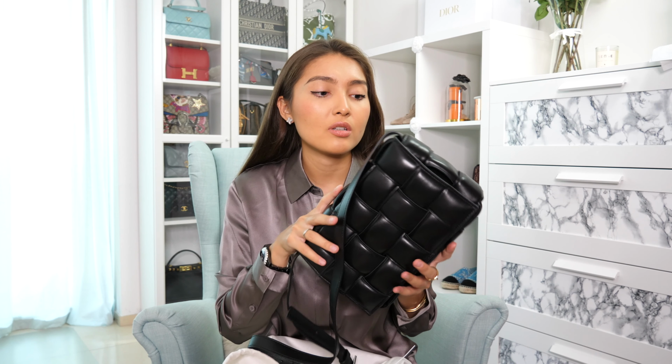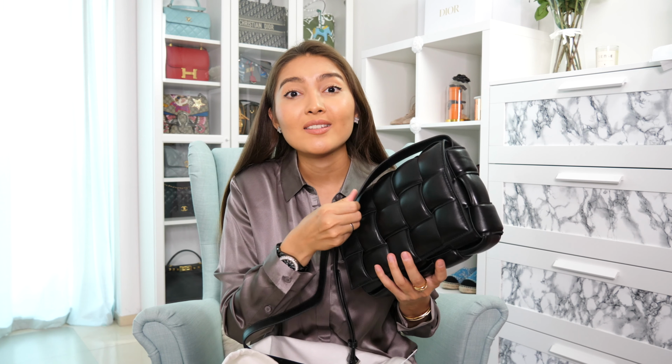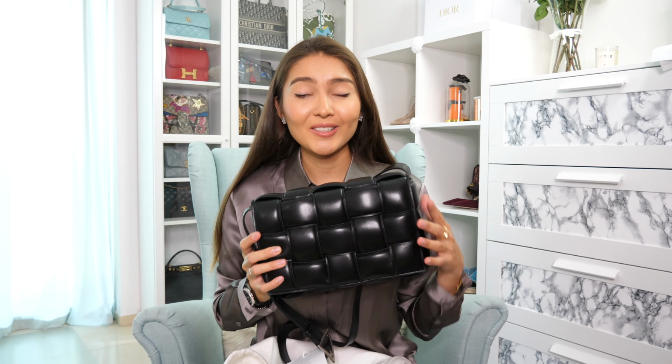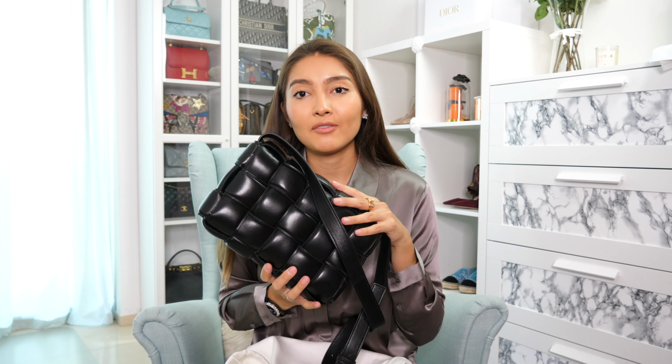The leather feels really luxurious. It is so smooth. It is so soft, but at the same time it's very delicate because it's this soft, and you can see how shiny it is. Can you see that? It is so beautiful. It looks almost patent, although it isn't. It's just the leather itself that's this shiny, and I love it so much.